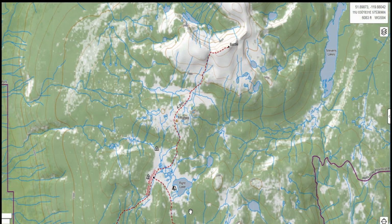On the second day of hiking, we left Fight Lake Campground, walked through some of this wet area here, and climbed up the trail over 52 Ridge. 52 Ridge was a tuya, that is a volcano that erupted under the ice, and there's a number of craters up here to explore and enjoy.